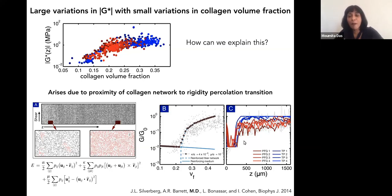And then we can map the volume fraction of collagen to the depth of the tissue, because we know from experiments at given depths what is the volume fraction of collagen. And then we can recreate the depth dependent shear response of the tissue from that. So even with this very, very toy model, this idea seems to explain the fact that the shear response of the tissue is changing by several orders of magnitude.